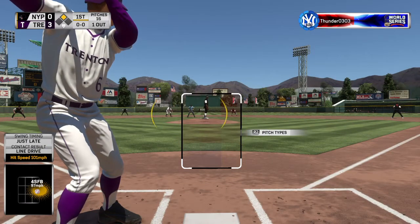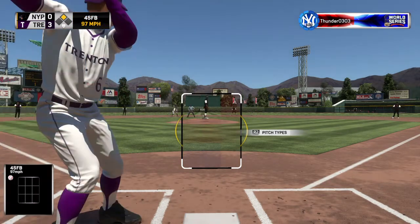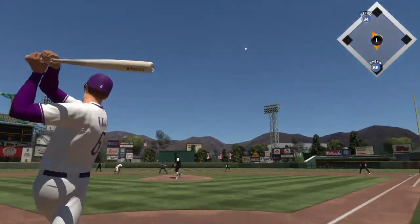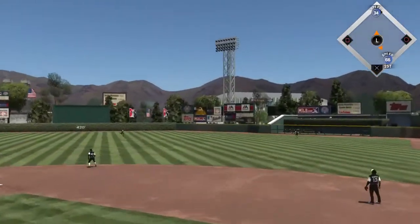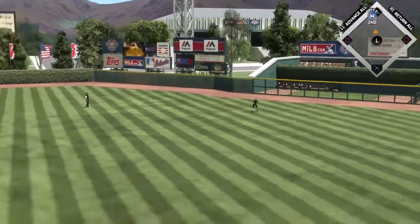Stepping in, Al Kaline. Another first inning RBI opportunity for him here. And that misses inside, 1-0. To me, it looks like he just doesn't trust himself out there on the mound. It's like he's fighting his body on every pitch, and as a result, we're seeing a lot of balls from him early on in this game.